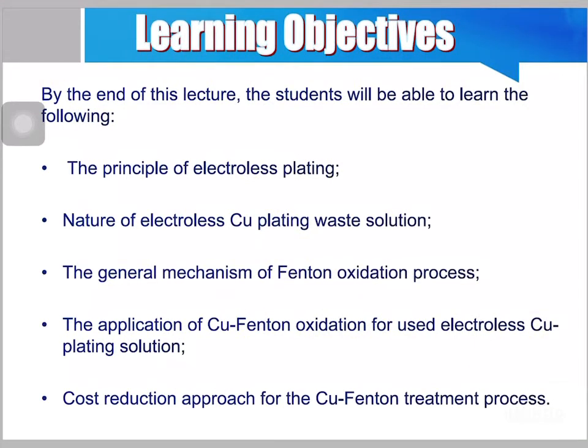So by the end of this lecture, you are expected to learn the following. Number one, the principle of electroless plating, what it is. Number two, the nature of electroless copper plating solution. Number three, the general mechanism of Fenton oxidation process. Number four, the application of copper Fenton oxidation for used electroless copper plating solution. And the cost reduction approach for the copper Fenton treatment process will also be discussed towards the end.